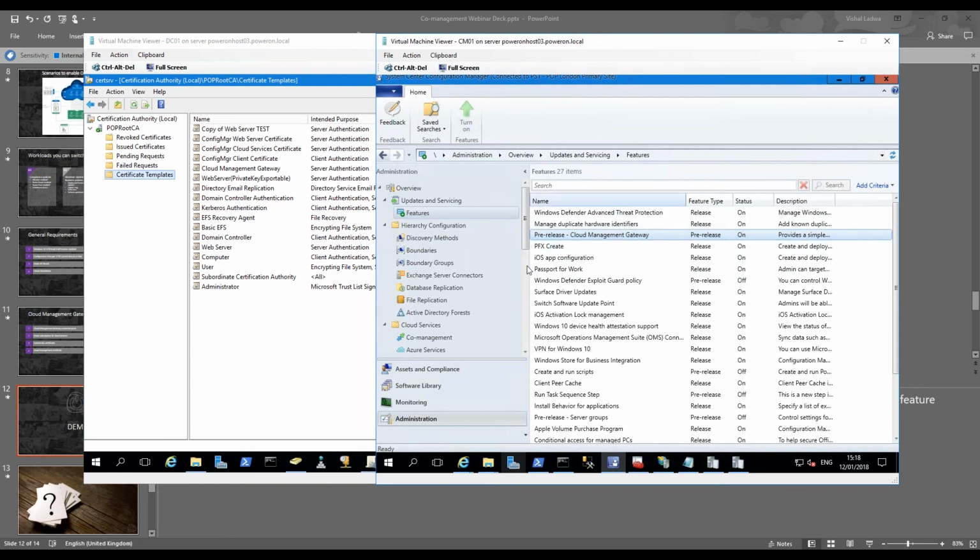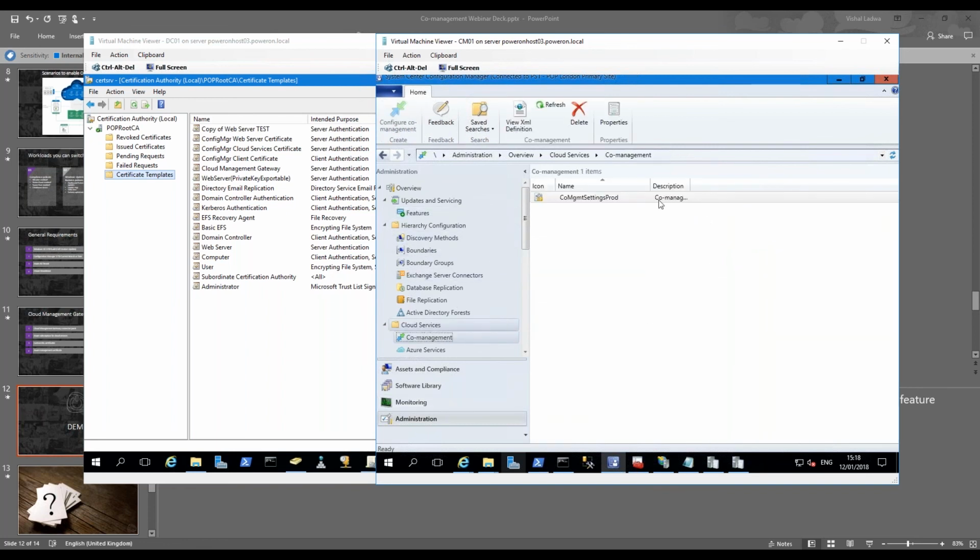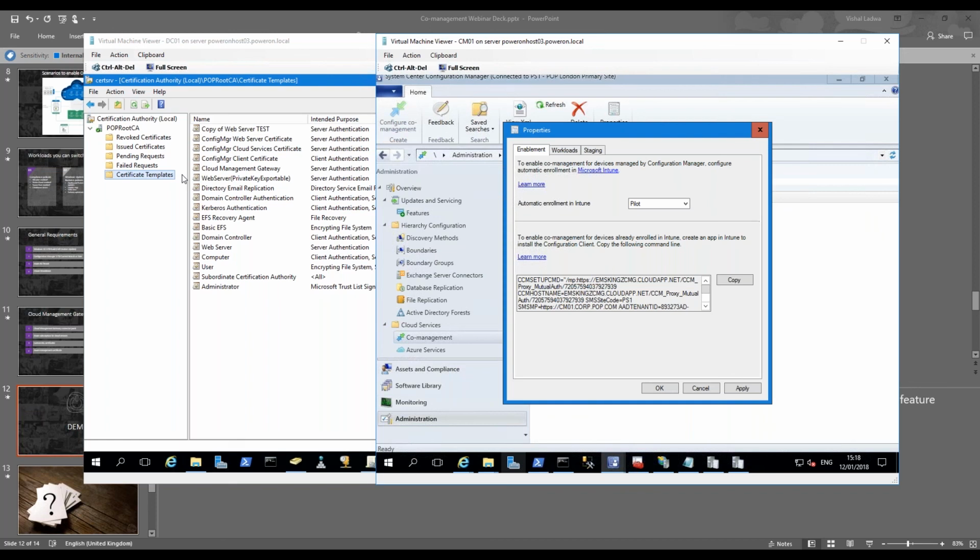So here we are. This is the co-management feature in the cloud services node. This is actually a pre-release feature, so you may not see it here. You will have to enable the feature. If you look here, it's listed as a pre-release, so it will be off by default, and you have to go in and approve that to enable that cloud management feature. Once you've done that, you need to restart the console, and it will appear. Okay, let's see what the settings look like in there.